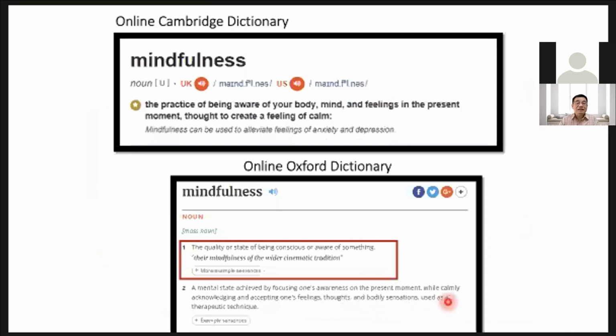Let's see what the dictionary says about mindfulness. If you search the online Oxford and Cambridge dictionaries, the first definition is the quality or state of being conscious or aware of something. I would like to highlight that in general English usage, the meaning of the word mindfulness is a bit different from mindfulness as in mindfulness therapy or mindfulness program. In our daily usage, we use the word mindfulness to mean be aware or be conscious. For example, you hear people say, be mindful of your steps, be mindful that you don't hit your head, or be mindful of the economy, be mindful of the political situation. That is the general usage of the word mindfulness.